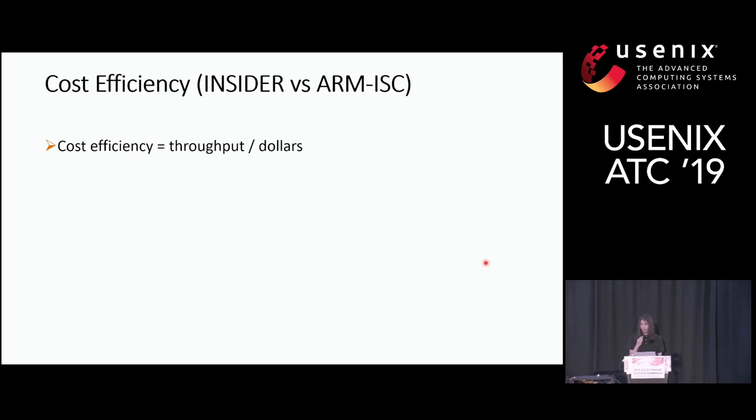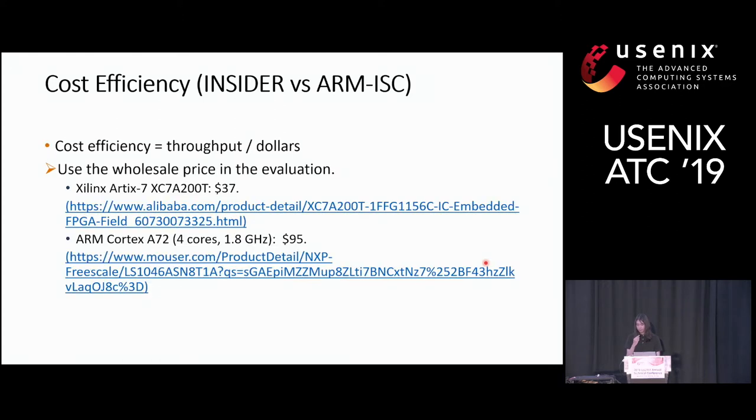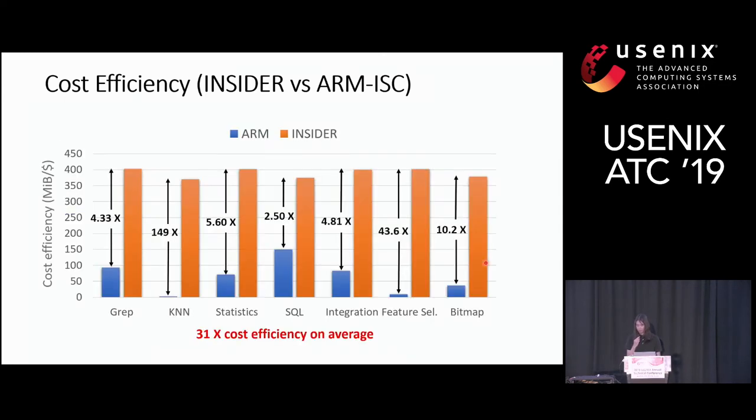Next, I'm going to compare their cost efficiency. Here, it is defined by throughput per dollar. For fair comparison, we use the wholesale price in the evaluation. The Xilinx FPGA chip takes $37, while an ARM Cortex-A72 takes $95. The results are shown in this table. Insider is able to achieve cost efficiency ranging from 2.5x to 149x. And on average, Insider is able to achieve 31x cost efficiency.